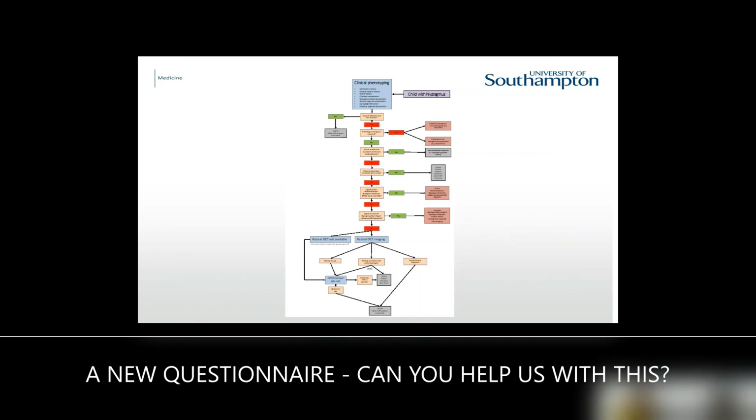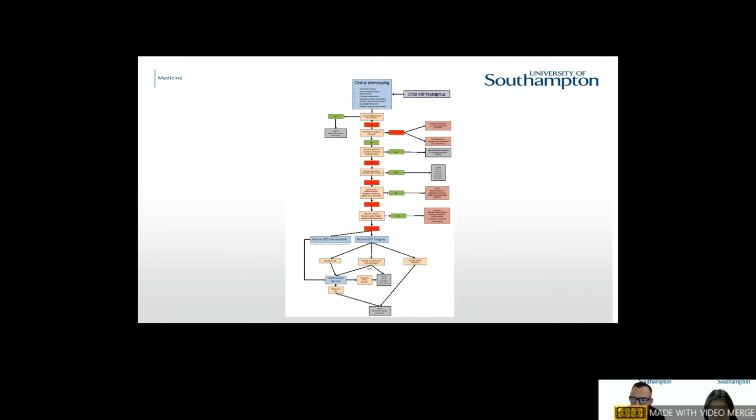So if you see it come up, I'd be really grateful if you could A, do it, and B, share it with as many people as you can, ideally as many people as you know who know nothing about nystagmus, if you can find such a person. So that's my final shout out and call, but it will be coming up soon. Hopefully in the next few weeks it will be available.